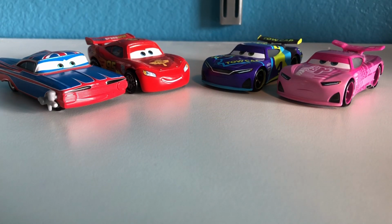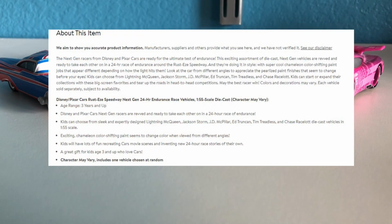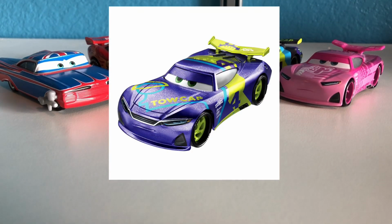There are super metallic cars with a few slight decal changes. Next up, there's JD McPillar, the toe cap next gen, who has been released in like 3 separate multi-packs, and now he's getting an endurance racer. By the way, endurance racers are not actually XRS. They have RS on them, but I believe that either stands for Racing Series or Rusty Speedway, which is apparently where the 24-hour race is taking place, according to the Walmart description. Jaden McPillar also looks really nice.